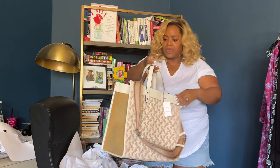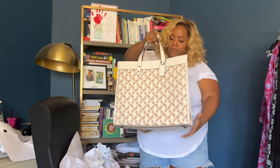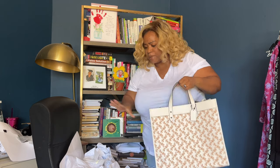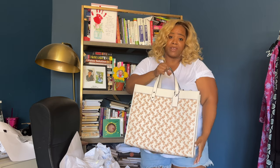So then it's kind of, I need to cut this off. It's not supposed to go right here. It's supposed to go right here, but all right. So let me throw all of this out, take him for a walk, and then I'm going to show you this bag versus my Telfar bag, which is a bag that I travel with most.